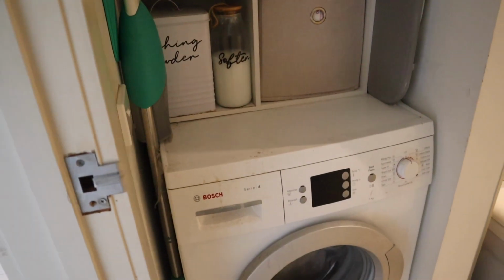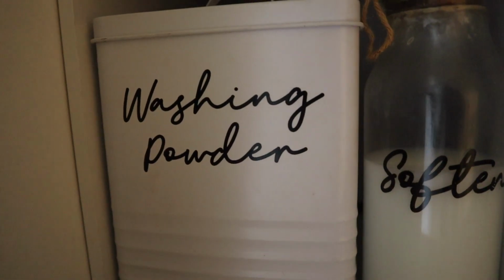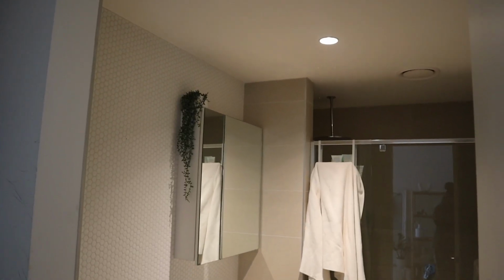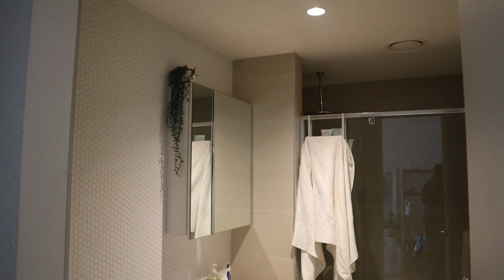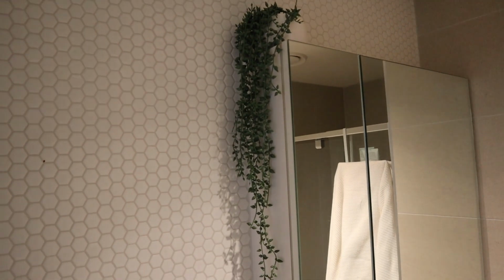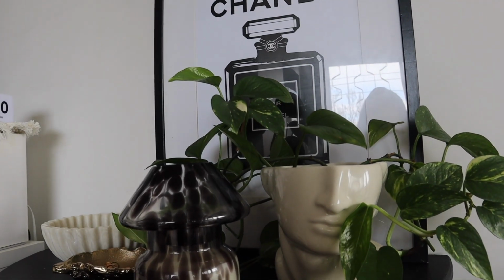Then we move on to the laundry and bathroom, which unfortunately doesn't have a door, so it is a little bit exposed, and that is something I haven't quite liked about this space, as it can look a little bit messy. And the bathroom itself is quite plain. It's just beige and white sort of tones, and yet again I try and keep things reasonably tidy because it is such a small space.